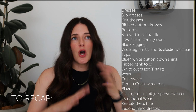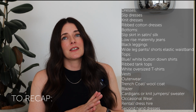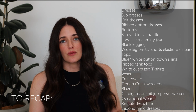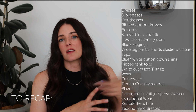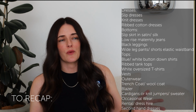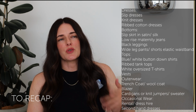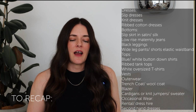And on top of that, if you need anything for occasions, I highly recommend renting through a dress rental company, or finding something secondhand. There are ways you can stretch your dollar further without buying things that you're going to add to your wardrobe only to wear once or twice, or for a couple of months before you then have to get rid of them.